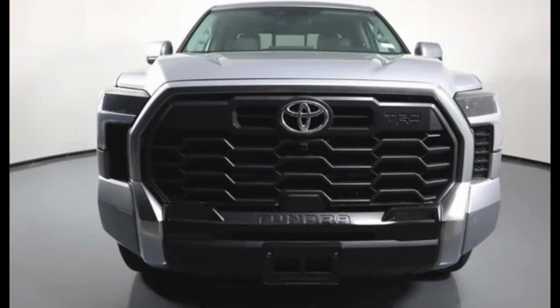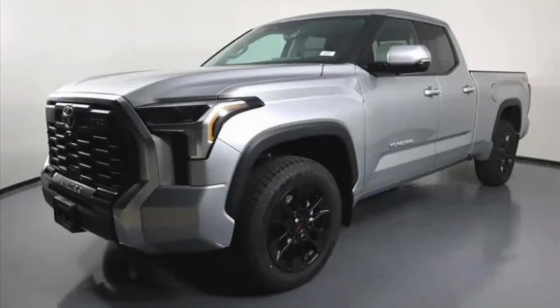Now, because it's a Limited, there is some chrome on this truck. But please keep in mind, it is silver, so it blends together really nicely. Everything in these pictures you will see flows beautifully, whether it be interior or exterior. It just works together really nicely.